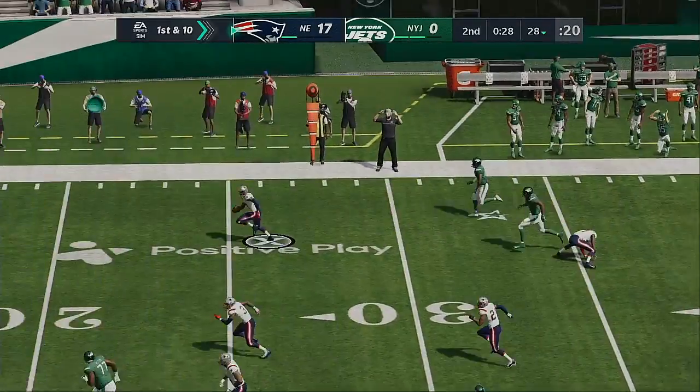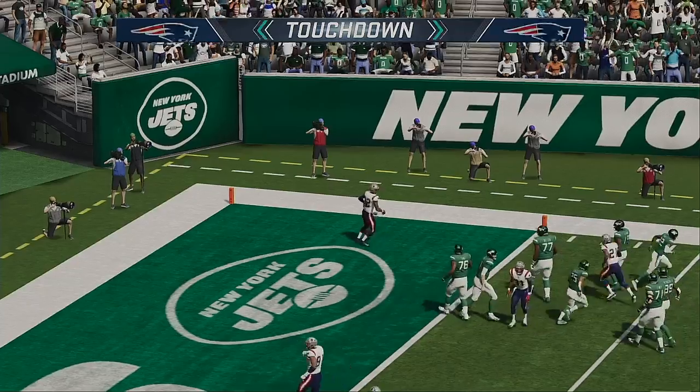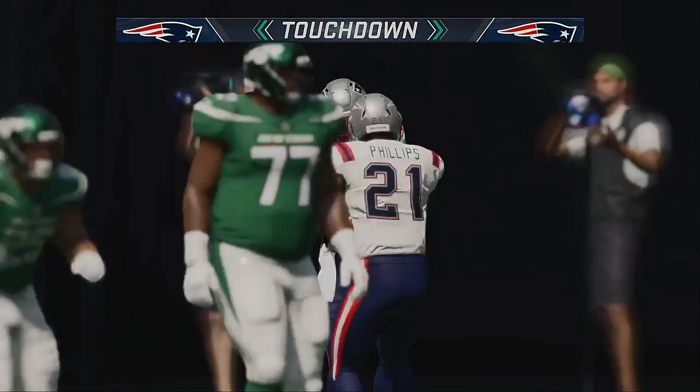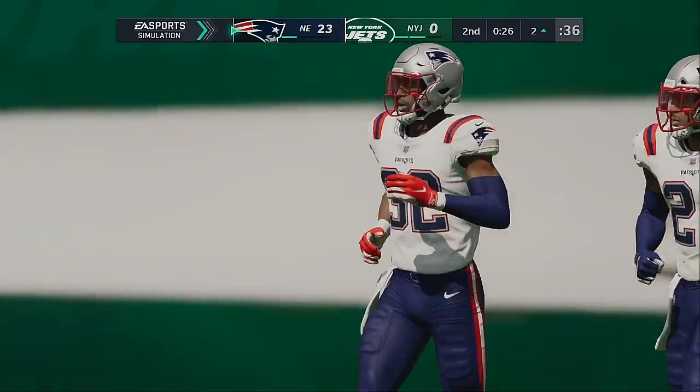And now this is intercepted. My goodness. Devin McCourty picks it off. And he takes this one back into the end zone. And the Patriot defense has a touchdown.